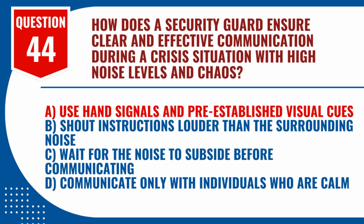Answer. A. Use hand signals and pre-established visual cues. In a crisis situation with high noise levels and chaos, a security guard should use hand signals and pre-established visual cues to communicate effectively, ensuring that instructions are understood despite the challenging environment.